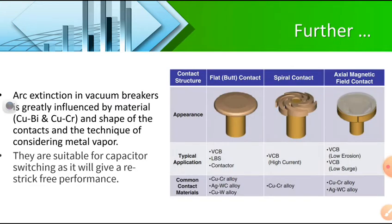Now these are the things, and at the same time we have seen the contact surfaces also play a vital role in the formation of the vapor. Now here you can see at a glance. Arc extinction in vacuum circuit breakers is greatly influenced by the materials, which type of materials we are going to use for the moving electrode and fixed electrode. Generally these materials are an alloy of copper and bismuth, sometimes we can use copper and chromium material, and the shape of the contacts also plays a vital role.